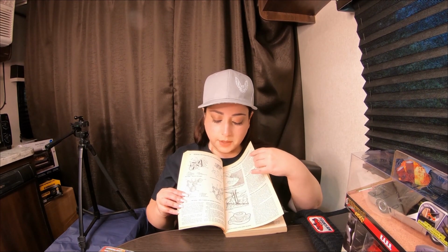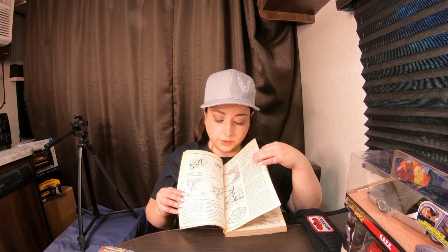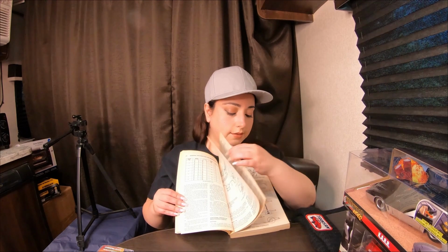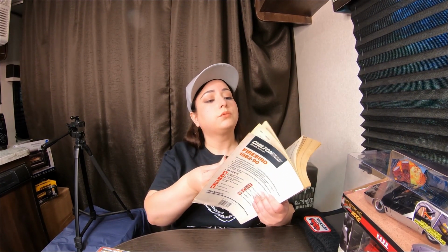As you can see, they have little pictures, things, gaskets, automatic belt tensioner limits, and all kinds of things. The air conditioning system. Let's see. Oh, so many things in here. This book is very extensive. How many pages is this book? 395 pages. Oh, no, make that 396. As thick as this book is, you would think there were many more pages.